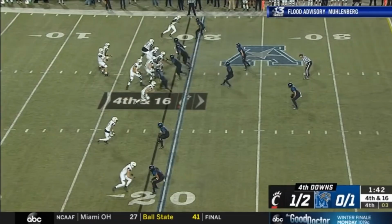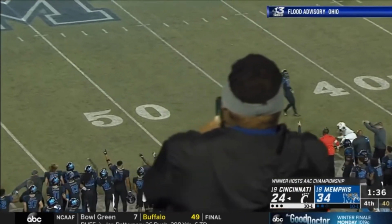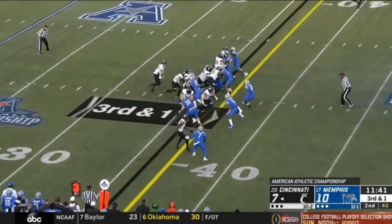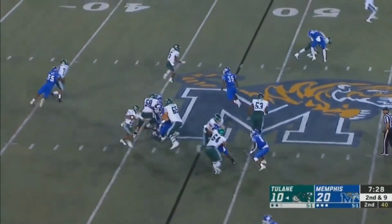The final hybrid defender is the buck safety. This player is the boundary side safety, or the short side of the field. This safety will often be asked to perform all of the coverage responsibilities of a safety, but will often be asked to roll into the box and make a difference in the run game. Look for Jaden Lars-Woodby to be a natural fit in this position.